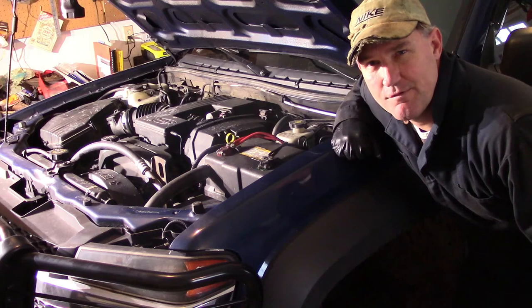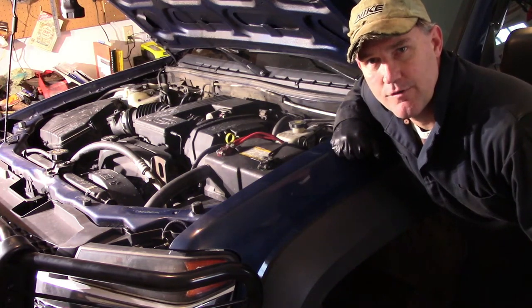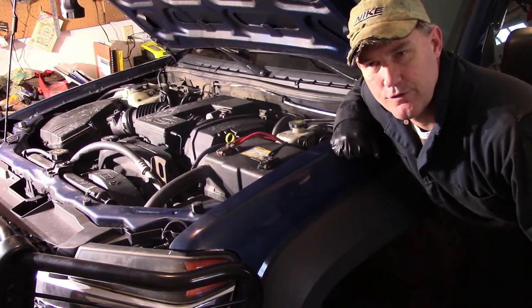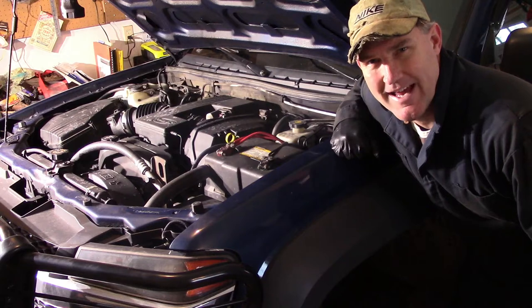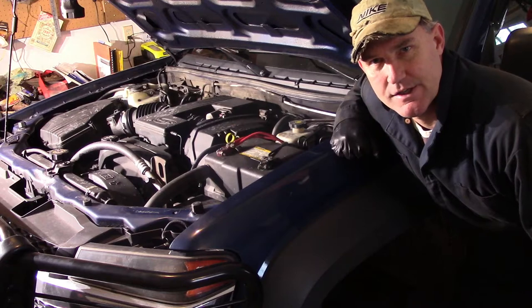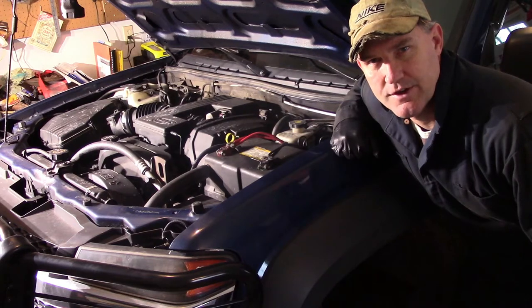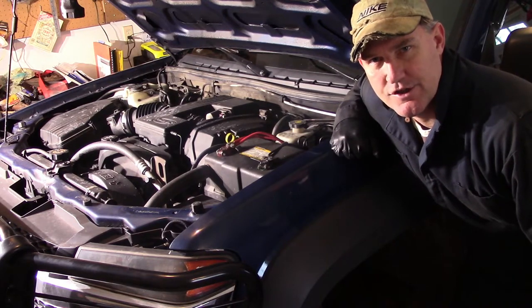To replace the valve cover, we're going to have to remove a lot of parts. I have another video where I replaced fuel injectors. If you search for fuel injector replacement at Can't Let Her Die DIY, you'll see the step-by-step process that I went through to get to the valve cover. You'll see where all the screws are. It's a long video, so I'll put the link on this video. But I'll just tell you what we're going to do.